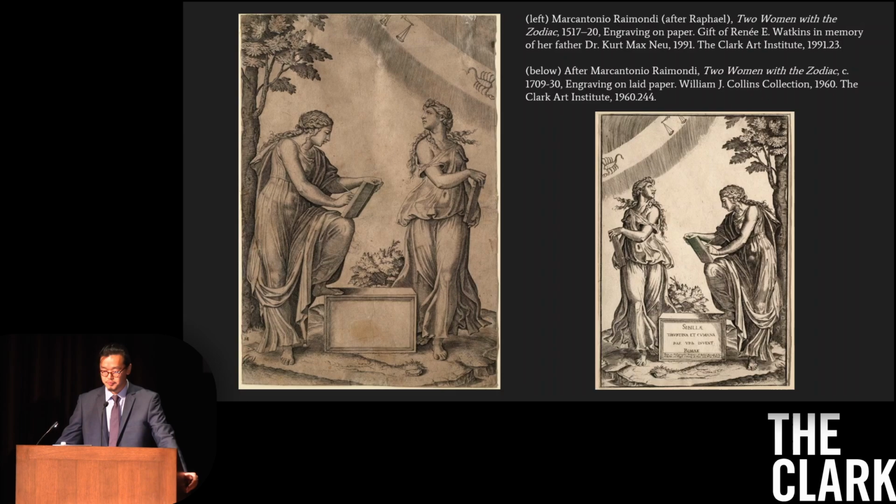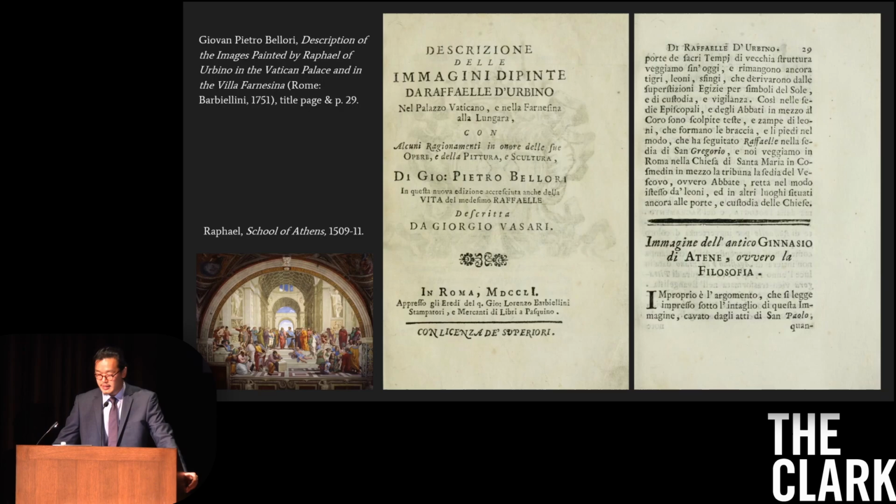Of course, this increasingly ingrained cultural attitude toward Renaissance art would not have been possible without the repeated publication of important texts. For example, this second edition of Bellori's 1695 book, the description of the images painted by Raphael of Urbino in the Vatican Palace and in the Villa Farnesina, was published again in 1751, together with Vasari's Life of Raphael. Shifting away from the genre of artistic biography, Bellori focuses on the analysis of individual works and enshrines Raphael's fresco cycle at the Vatican, including the School of Athens, as a crucial event of Renaissance art history. I think this is how we as a society started to become so familiar with this image.